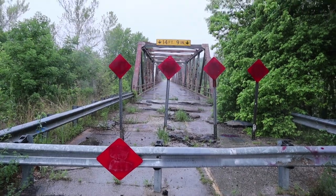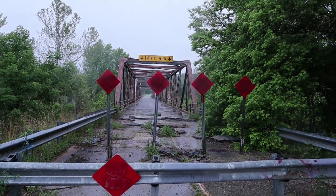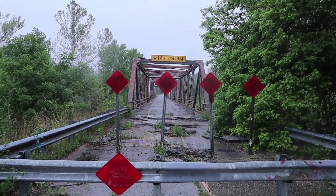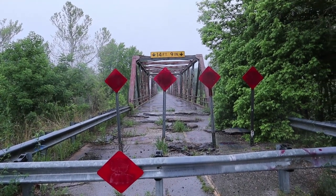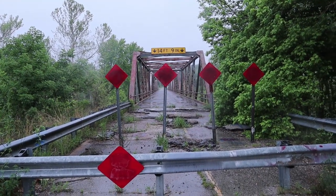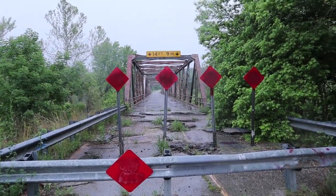And for today's adventure, I've come to the Gasconade River Bridge on Old Route 66 in Missouri. The Gasconade River Bridge is an old steel pony truss bridge. It was erected in 1924, 2 years before Route 66 even opened up.